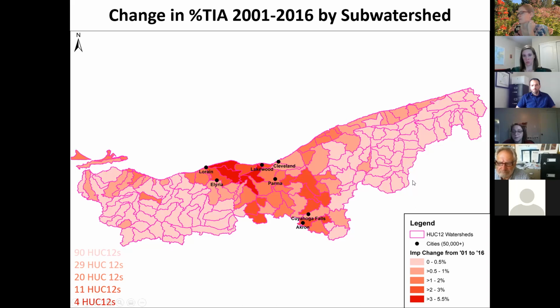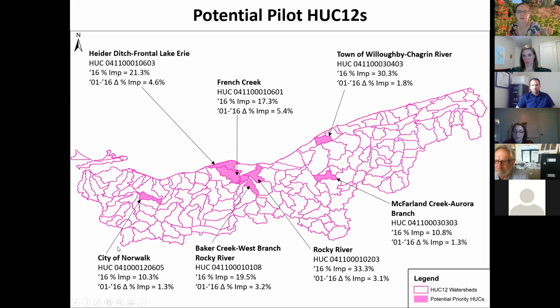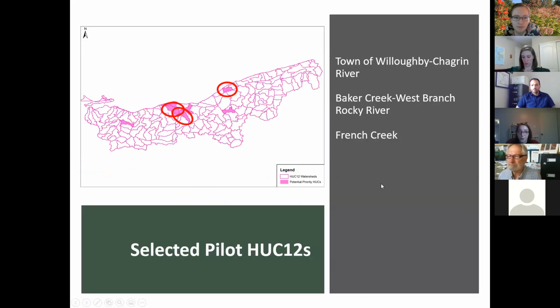So using these observations together with recommendations from the CLEP membership, we identified 7 potential pilot HUC-12s, and these are Hyder Ditch, Frontal Lake Erie, French Creek, Town of Willoughby, Chagrin River, McFarland Creek, Aurora Branch, Rocky River, Baker Creek, West Branch, Rocky River, and City of Norwalk. And from those 7, we narrowed our pilot HUC-12s down to 3.